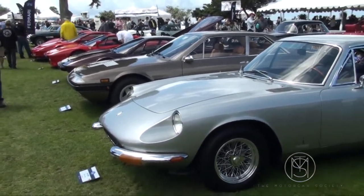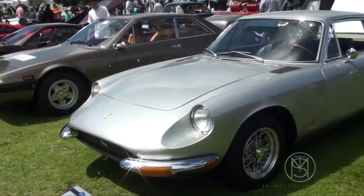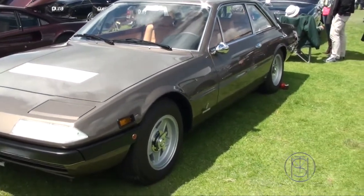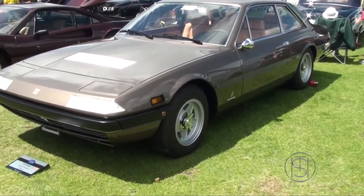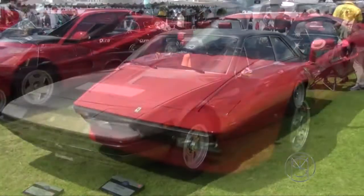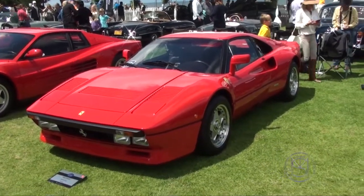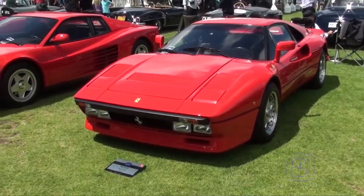Ferrari class. The Queen Mary, the 365 GT 2+2. This is the '75 365 GT 2+2. This forerunner of the 400 and the 400i, but it was a 365 in the beginning. Here's one of my favorite cars, Ferrari 288 GTO. Not as wild looking as the F40 and F50, but infinitely, I think, more fun to drive. Beautiful cars, very rare.